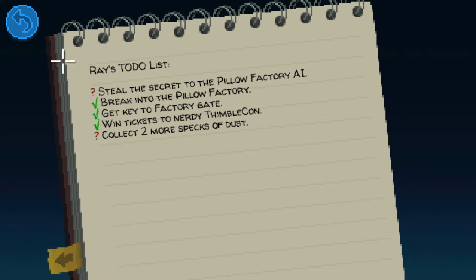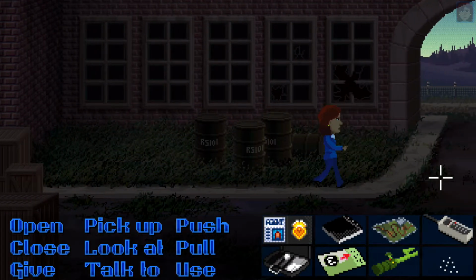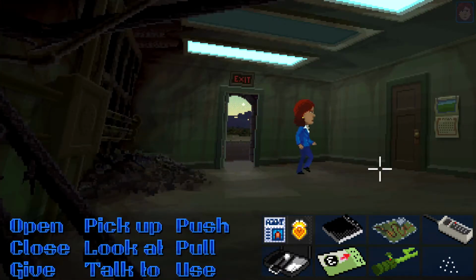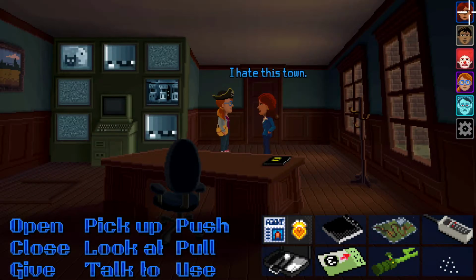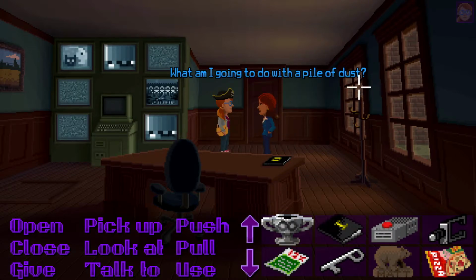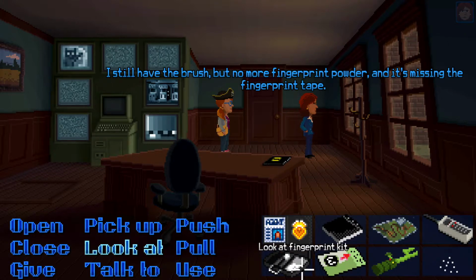We need two more specks of dust. Where can we find it? Come on. I know we can do it. Okay. Go inside there. Go in here. Awesome. I hate this town. Yeah, I know. Give the dust to Agent Ray. What am I going to do with a pile of dust? Let's try this. Use the dust with this. I still have the brush, but no more fingerprint powder, and it's missing the fingerprint tape.